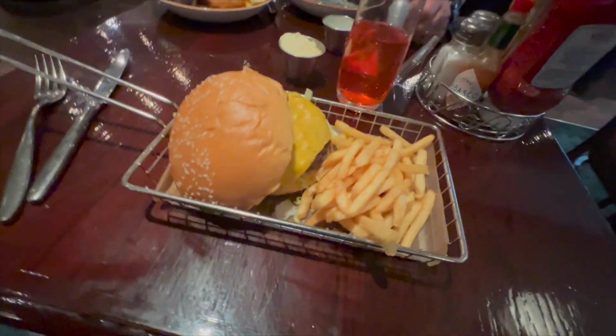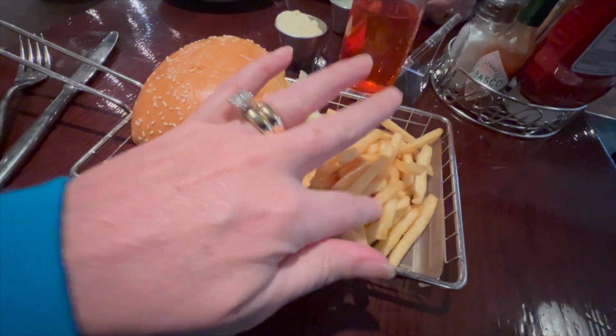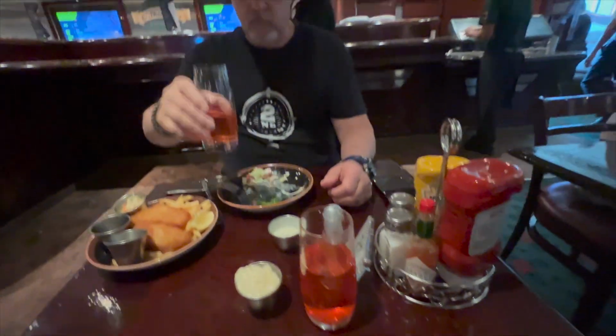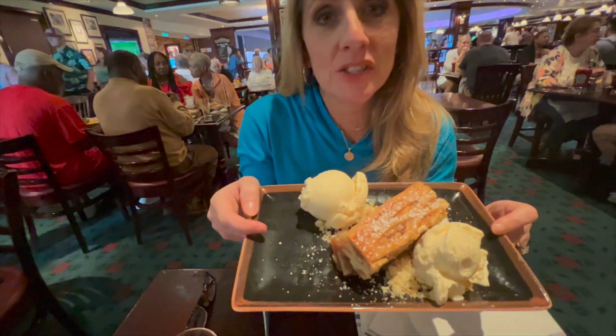And my burger looks excellent. And feels like crispy fries. We weren't going to have dessert, one, and two, if we did, we were getting the carrot cake. But he talked us into the apple pie, and this is what he brought.